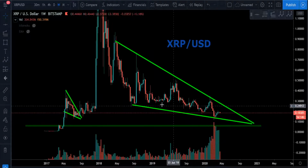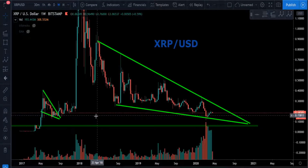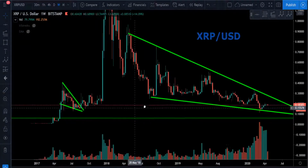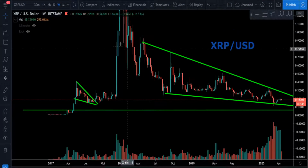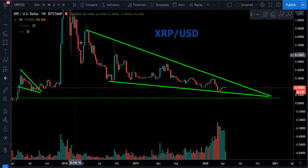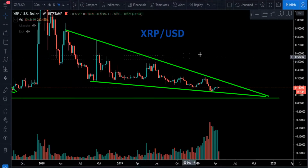As I mentioned in the previous video, we traded in this falling wedge formation also before we exploded back in 2017. You can see we had this falling wedge on the weekly. Obviously, it was much smaller, around 3 to 4 months that we were in this trading zone. Then we broke out of it and shot up explosively. Now, what's going to happen when this falling wedge breaks?